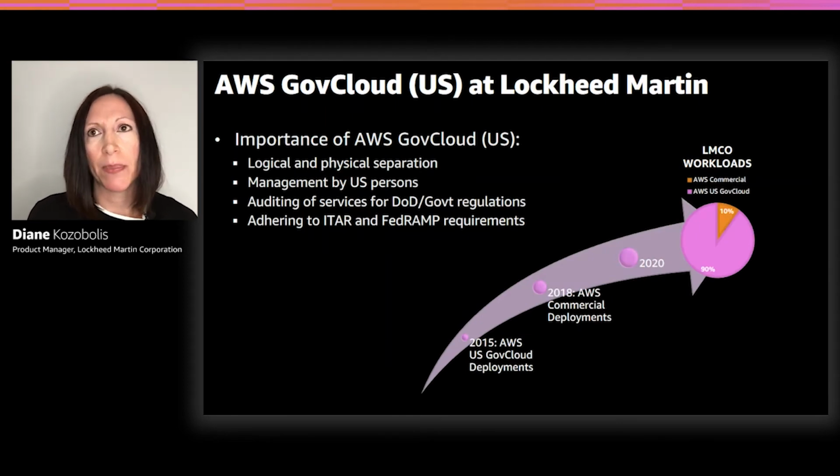As we look to migrate applications to the cloud, and with a large percentage of our work in support of the U.S. Department of Defense and U.S. federal government agencies, AWS GovCloud played a critical role in our adoption. GovCloud has four main fundamental characteristics to support our compliance needs. You have logical and physical separation, allowing for infrastructure to be managed differently to meet DoD and government security requirements. You have management by U.S. citizens, and it adheres to both ITAR and FedRAMP compliance. Lastly, you have required security auditing for any service that's brought online in GovCloud to ensure compliance.